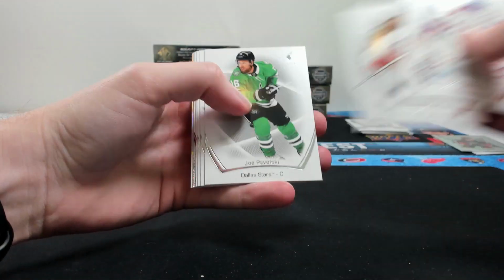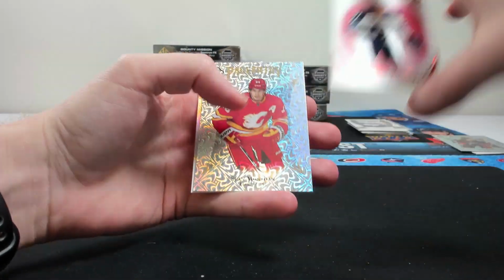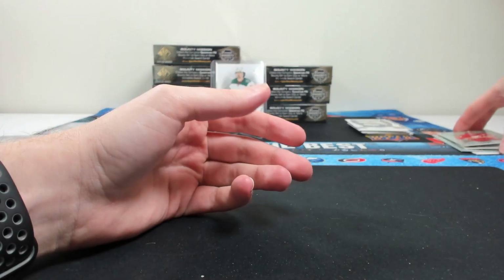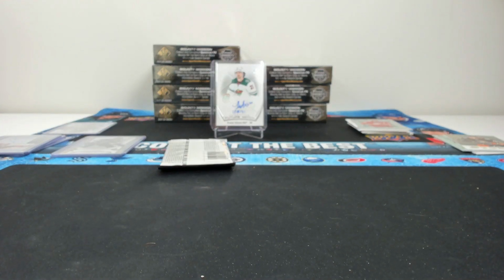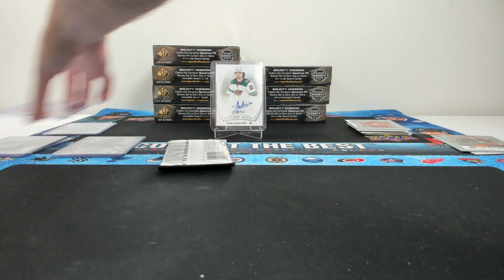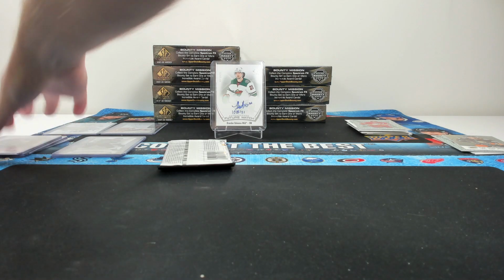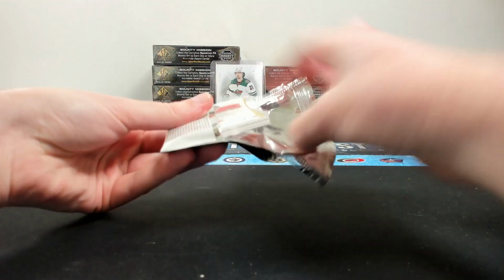All right, Shesterkin. These are all just base cards. Nice Perfetti on the limited red Future Watch. Monahan for the Flames and Zegras for the Ducks. I'll put the Zegras stuff in the sleeve and top load pile for now. I'll look at the prices for it, but if they're not super expensive, they'll probably just be bulk shipped. And by bulk shipping, I mean with a couple other inserts and a 130 point.